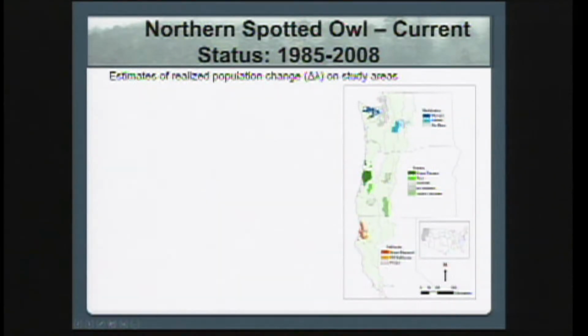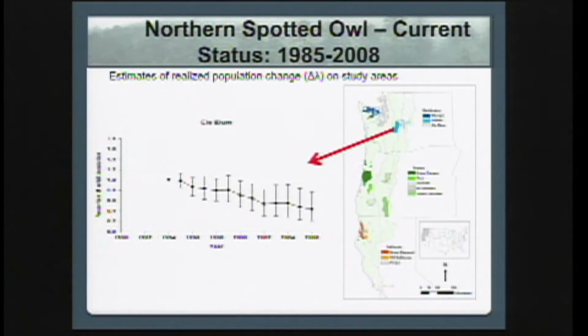So for those of you who like a more visual representation of these trends, the next few graphs show that realized rate of population change over time. So in these graphs, 1 represents the initial population at time 0, which is 1990 for most of these study areas, and then the subsequent years show the amount of decline over time. So this first, again, we're going to move from north to south. So looking at Cle Elum first, this area had the largest decrease over time, with the population size in 2006 showing a 60% decline from the initial population size in 1990.